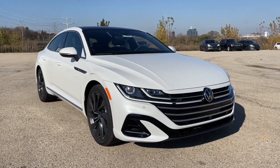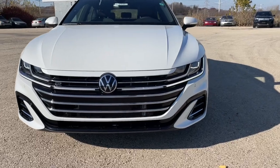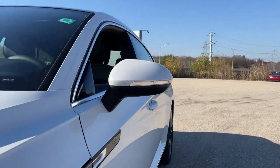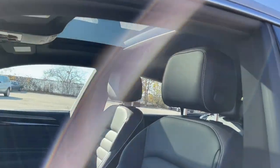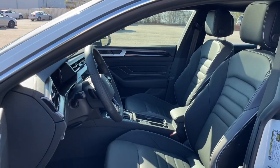Get a feel for the 2023 Volkswagen Arteon. Cruise your cares away in this smooth-riding Arteon. Tuned for efficiency and designed to provide spacious passenger comfort, this captivating four-door coupe is a serene oasis in your busy life.